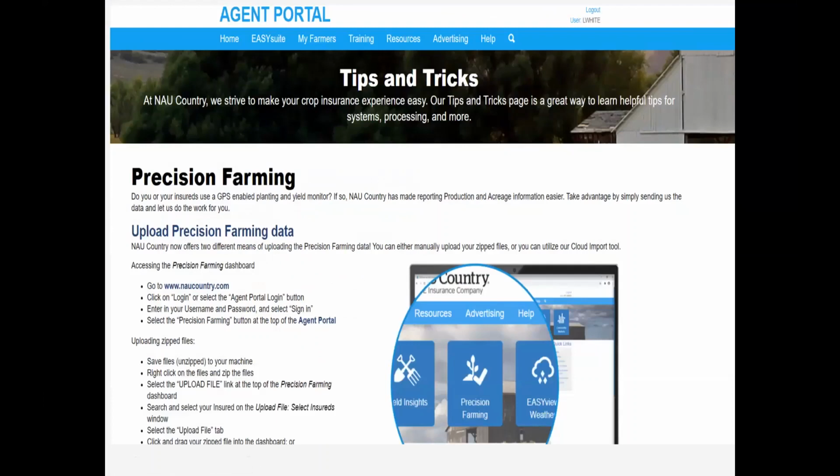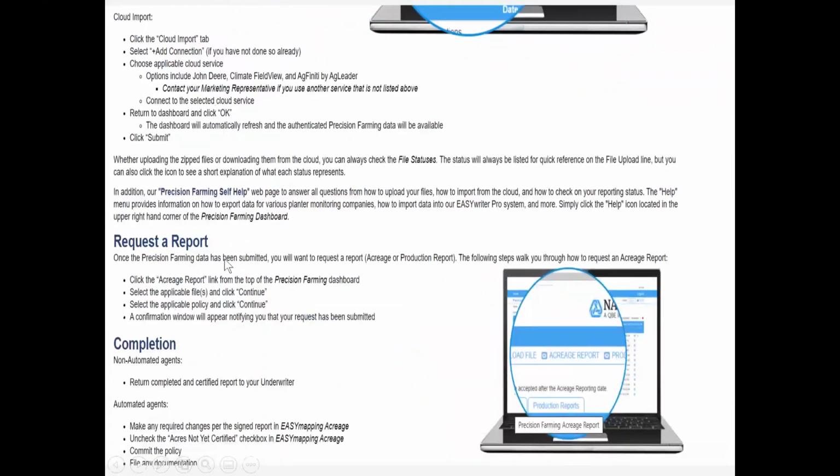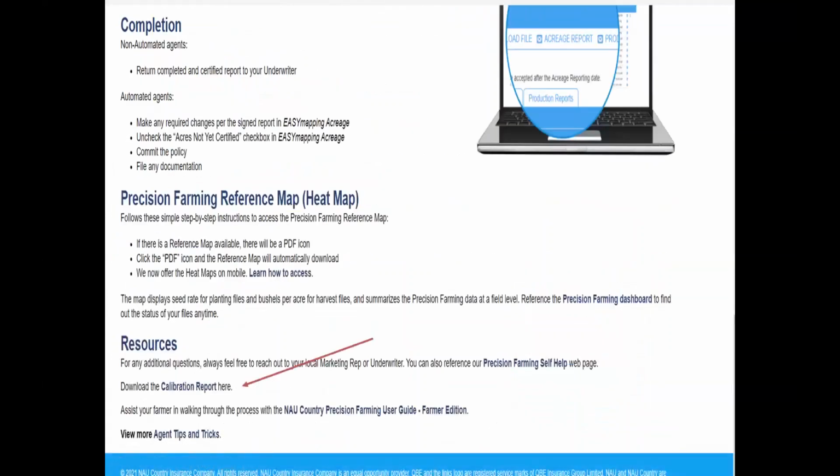I took a look at tips and tricks because we have all sources of tips and tricks out there for the entire policy information. But I took a look at tips and tricks, then looked at the upload precision farming, very similar to what we had on self-help. We take a look at the cloud imports, the request, a report, and completion. Then down here we have different things that we can look at when we look at automated acres and easy mapping or the other information that's available out there. Down at the bottom we have resources that's available within our website.